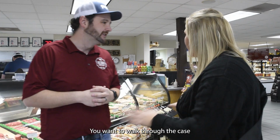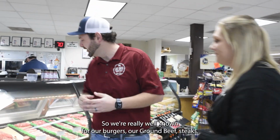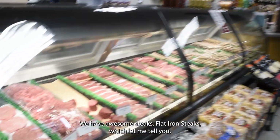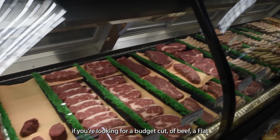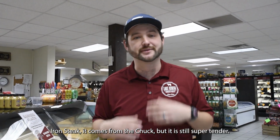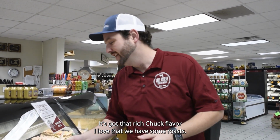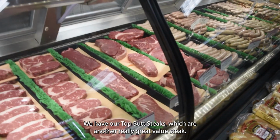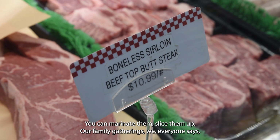You want to walk through the case and show some of the products that you sell here? Yeah, definitely. So we're really well known for our burgers, our ground beef, and steaks. We have awesome steaks, flat iron steaks, which let me tell you, if you're looking for a budget cut of beef, a flat iron steak comes from the chuck, but it's still super tender. It's got that rich chuck flavor. I love that. We have some roasts. We have our top butt steaks, which are another really great value steak. They come from the sirloin. You can marinate them, slice them up.